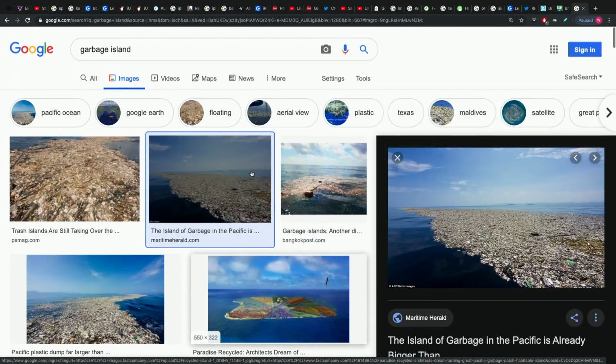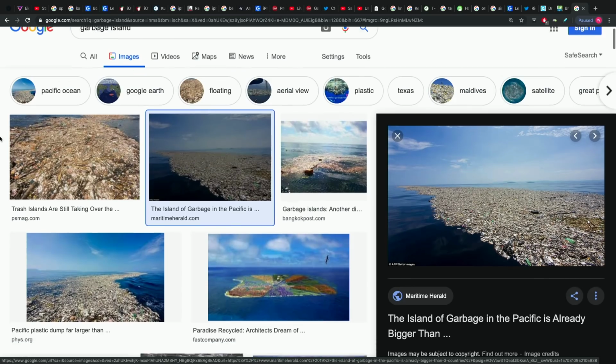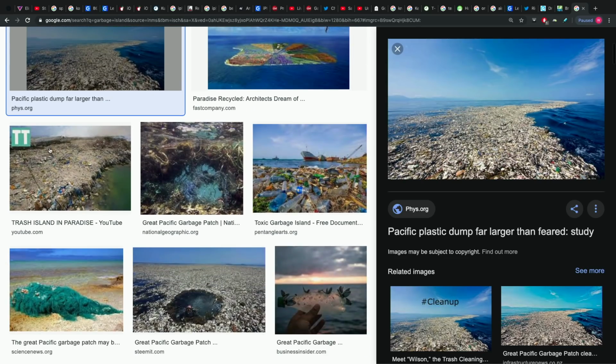Will's got the nastiest photos, these plastic islands. My goodness, it's pretty wild out there in the ocean. He even got Jack shaking his head over there. But anyhow, they made 300 sample bottles. They retrieved a bunch of marine plastic.